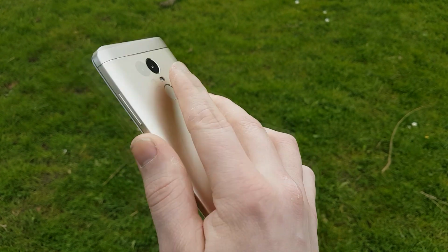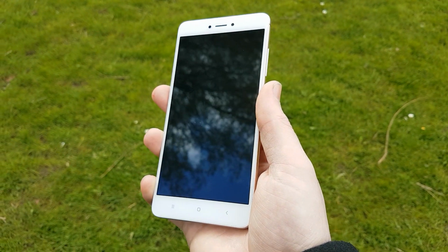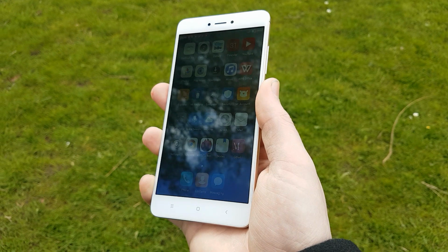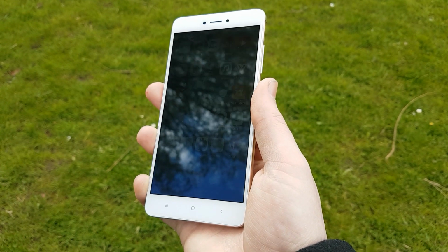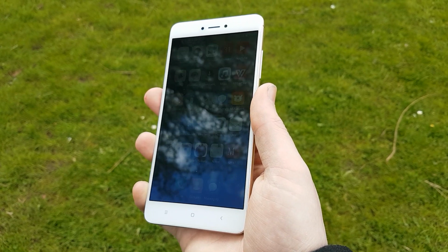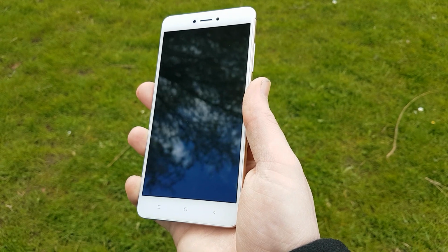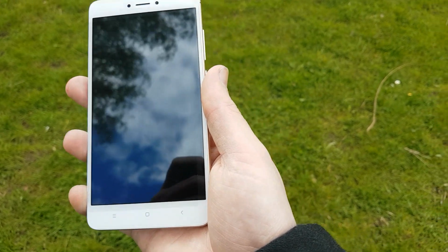The fingerprint scanner is well placed on the rear, and this does unlock your phone really fast. A good thing as well is that you don't need to turn your screen on to unlock your device. You just place your finger on the fingerprint scanner and it unlocks your device. Fast and consistent as well. It does a better job than my phone that has a price tag 4 times more than this one.